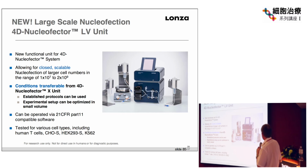It's part of our modular system. We have the core unit on top, which drives the LV. It's a closed, scalable system and can transfect anywhere from 10 million cells up to 2 billion cells, or even 4 billion small cells like T cells. You can optimize in the 4DX unit and then transfer the conditions exactly over to this device.